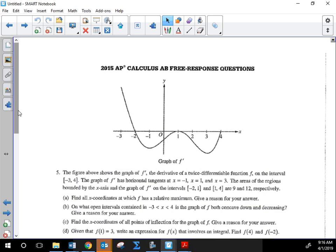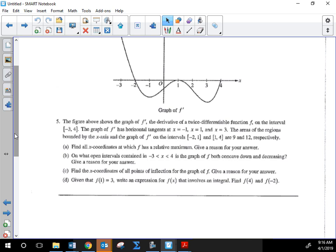All right, so let's go ahead and just talk through this one real quick, and then we'll look at the grading rubric for it. So again, they gave us our graph of f prime. They do tell us it's twice differentiable. That's just there to let us know that you can take the derivative of the derivative. You can do up to the second derivative. And then they're just telling us our interval there, from negative 3 to 4. They're telling us we do indeed have horizontal tangents here, here, and here.